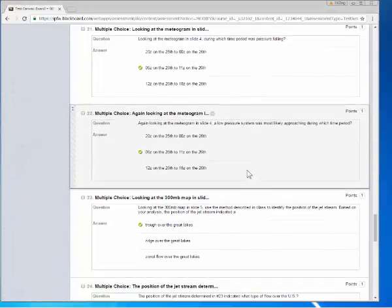Looking at that same meteogram, a low pressure system was most likely approaching during which time period? A low pressure coming towards you would cause the pressure to decrease, and so the answer is the same as 21. That same time period when pressure is falling is when low pressure would be approaching you.